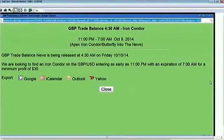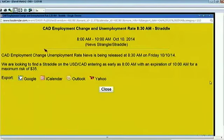We'll have one more trade. We're going to go in. We'll have this CAD employment change report for the end of the week. Just to let you know what that one is. But that's 8 to 10 a.m. on Friday. And we're looking for a $35 straddle, maximum risk straddle. That's where we're buying the upper spread and selling the lower spread. Okay? So buying the upper spread, selling the lower spread. On that specific trade, anytime it's a straddle.